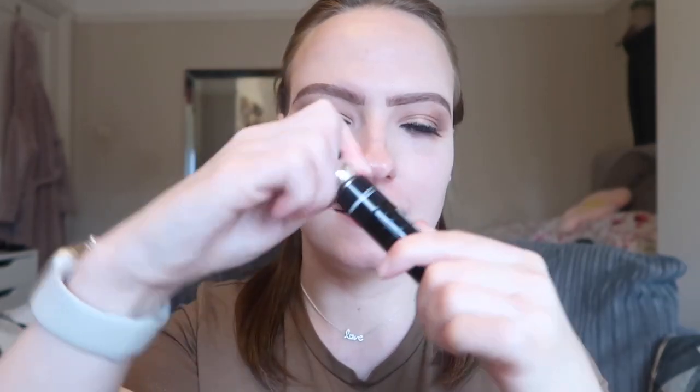I also like to add a little bit of mascara onto my eyes. I'm going to be using this MAC mascara that I got from Paris, and this is such a good mascara. I have been reaching for this mascara a lot recently. I just love the applicator for it and I just love the way it makes your lashes look. So this is a new favourite.